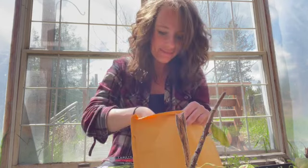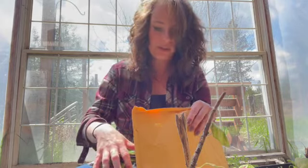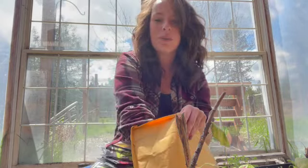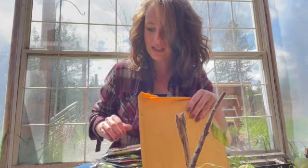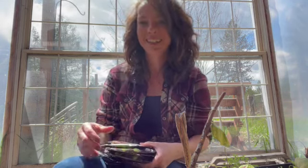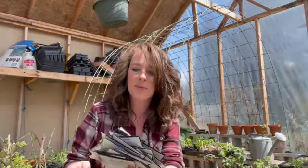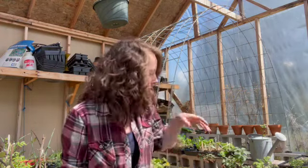So I always do a big seed order, and I didn't do one for this year. I did a tiny one because I thought I was going to take the year off, and then of course I decided I couldn't take the year off because it's me and I need to garden. So there's that. Okay, so what is in this bag? What all did I get? I'm going to show you guys. I'm super excited about it.